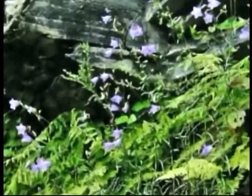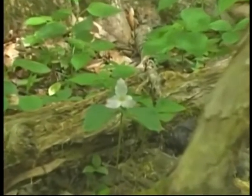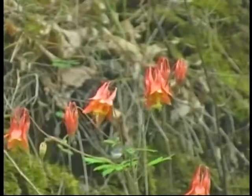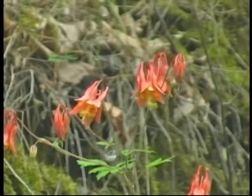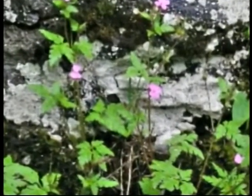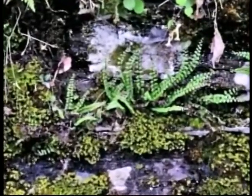The moist, rich soils beneath the forest support beautiful spring wildflowers. Wild columbine blooms in May and early June on rocky ledges. Herb Robert likes rocky places, as does the tiny fern called maidenhair spleenwort.